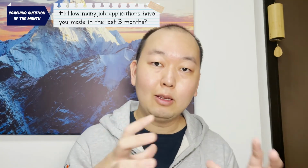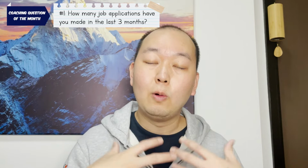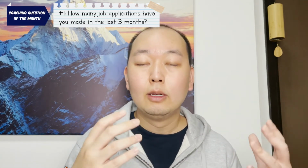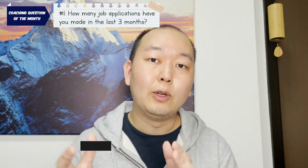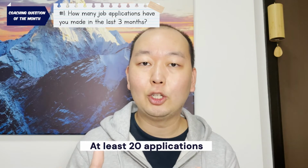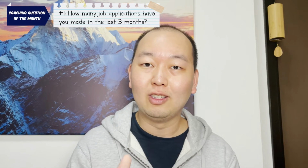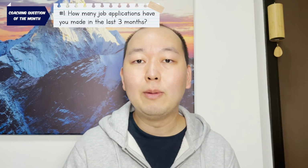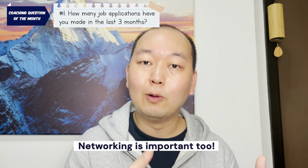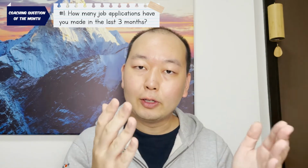Well, obviously 10 job applications is not going to lead to one job offer unless you have a very solid portfolio or unless you are already someone who has UX design experience. So that number shouldn't be 10. It should at least be 20 to 25 job applications in the last 3 months. And please do not only rely on sending out job applications as part of your career strategy. You should also consider reaching out to people and talking to people over on LinkedIn or even ADPList. So that's the first question.